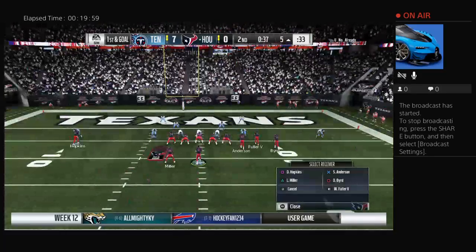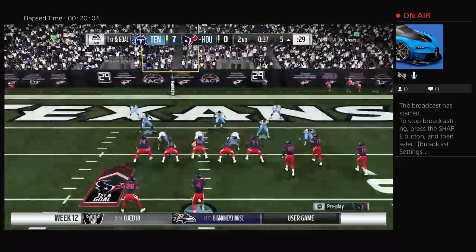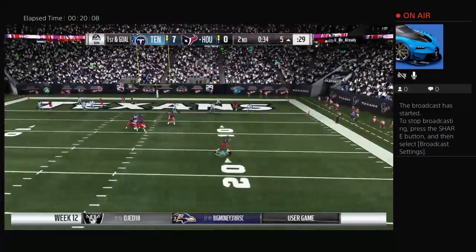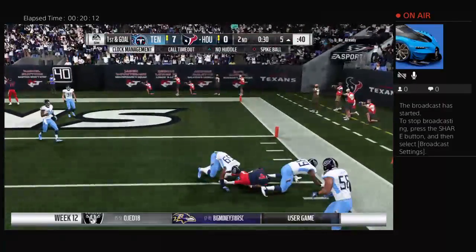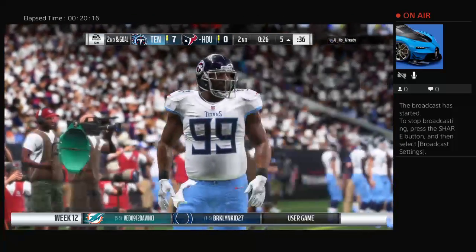They isolate Hopkins on the left side. After the run, Watson going to throw. Escaping the pressure right. Broken tackle. And he's going to be taken down right at the line. No gain, and it's second down.